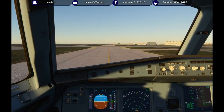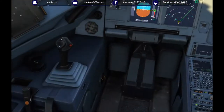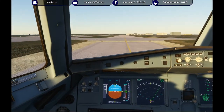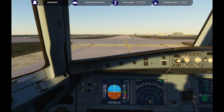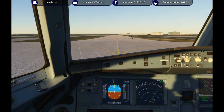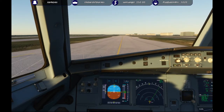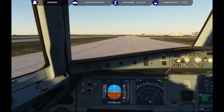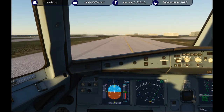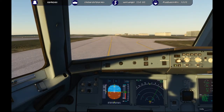I may have to disconnect. Well, no. Yeah, because there's the tiller. So I don't think the actual aircraft steers the nose wheel with the pedals, does it? Slow it down a little bit because we have to make a left turn. We're about to run out of taxiway.